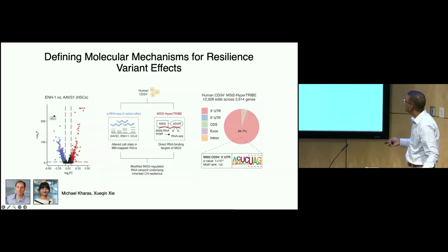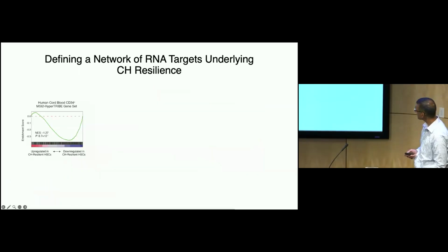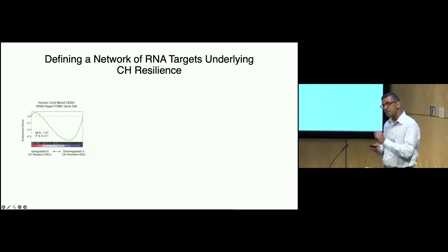And critically, these targets matched the known binding sites from other orthogonal approaches like CLIP-seq and so forth that have identified the targets. And critically, these were enriched in the 3' UTR of these mRNAs as well. We found that by looking at the putatively edited targets, if we looked at differential gene expression, there was a downregulation on average of this gene expression.